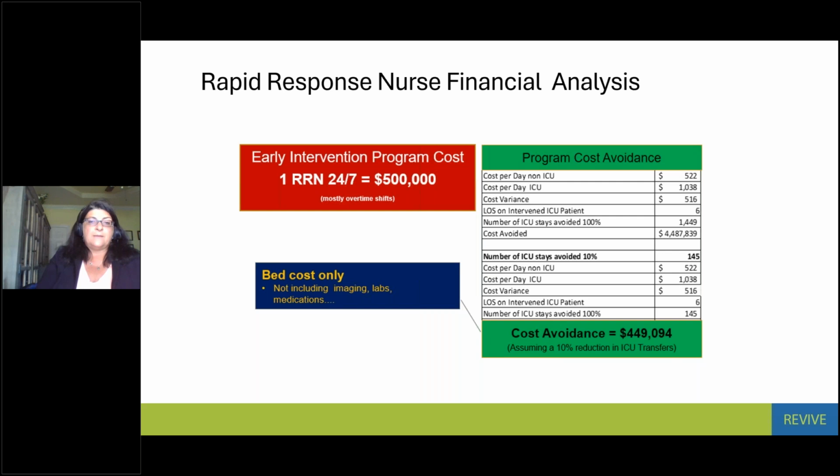So if we assumed a 10% reduction in transfers to the ICU, each patient was 6 days in the ICU if we upgraded them, as an average. So that would basically give us a cost avoidance just for bed days of about $500,000. So it was about what we cost the program. That does not include all the extra imaging, labs, medications, all the other things that go with an upgrade to the ICU. So it's probably more than that, but we at least could demonstrate this fiscal benefit.